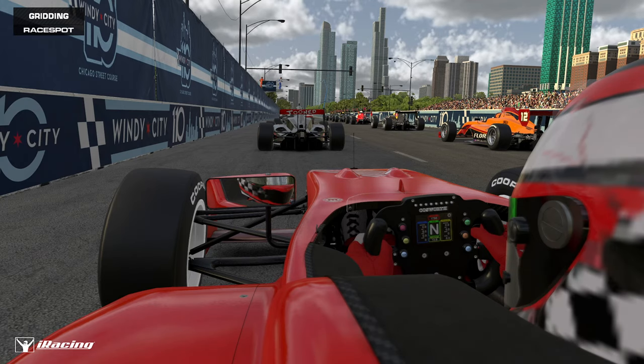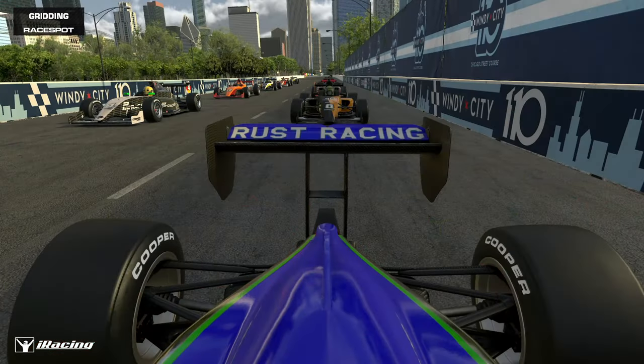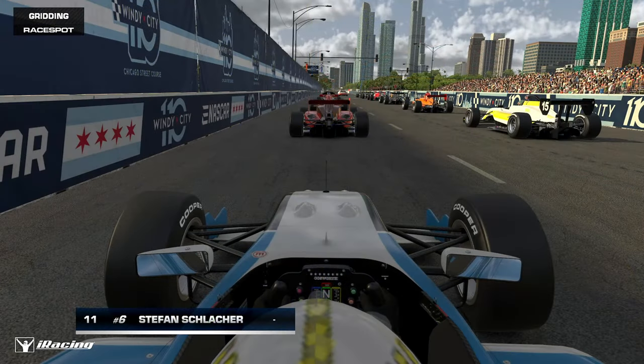I'm going to throw it down over to our guy on the track. Stefan Schlacker is down there at the moment, just waiting for the rest of the drivers to grid up. Stefan, you had a bit of a moment in both of your qualifying laps, but that's not to say you can't go through the field like you did at Iowa.